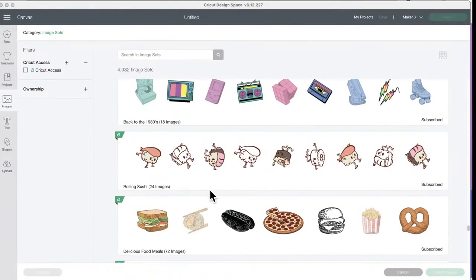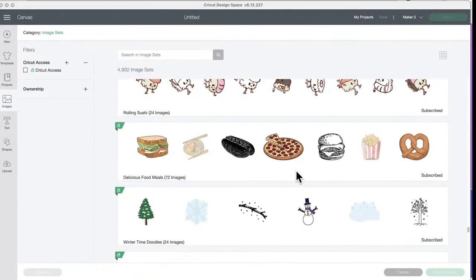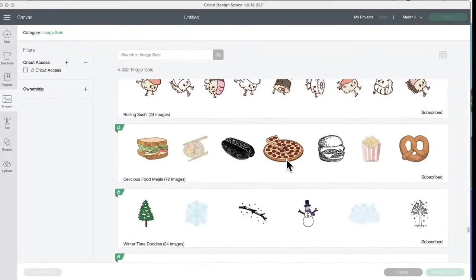Rolling sushi? Like the sushi is doing flips. They're doing gymnastics. Delicious food meals. Ooh, pizza. 72 images.